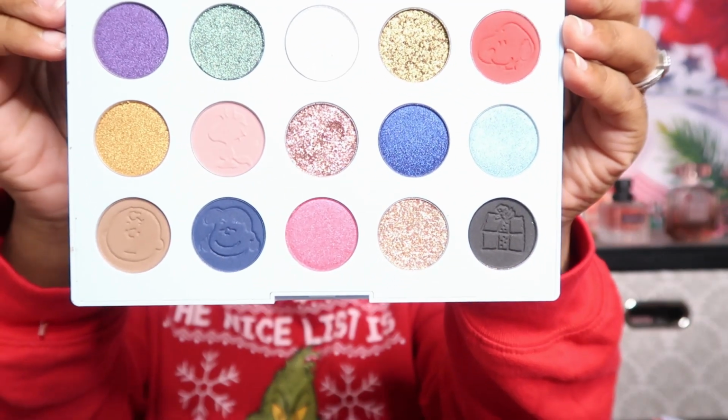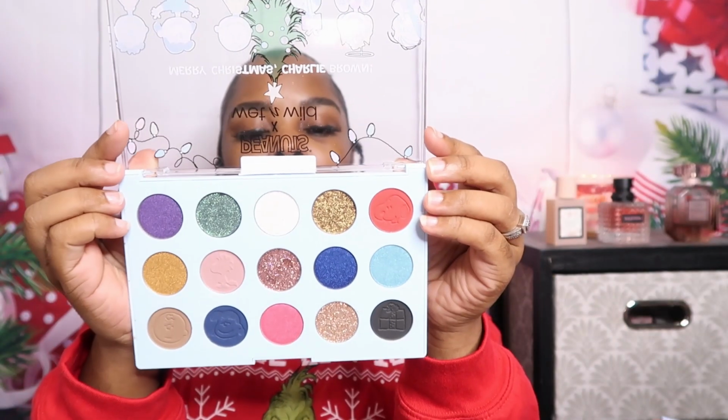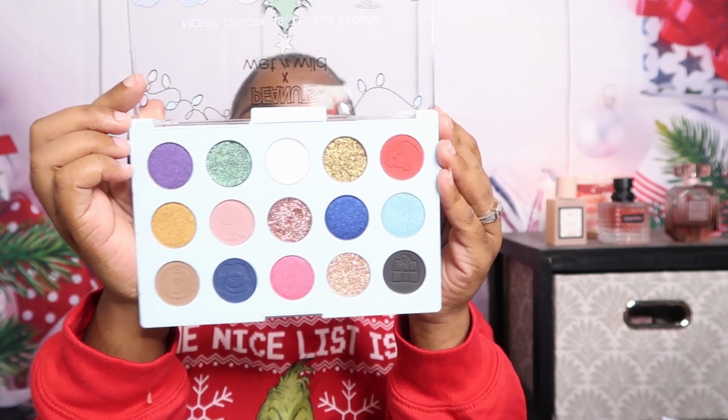And these are the colors. They have the names of each color on the back. So you have Peppermint Patty, Needs Sugar, Christmas Queen, Ice Skating, Good Grief, Twinkling Lights.